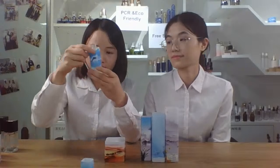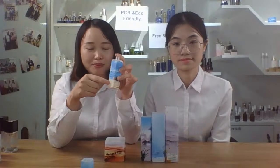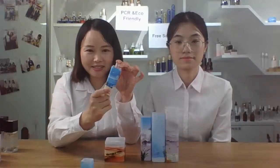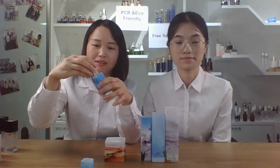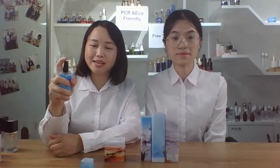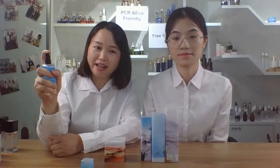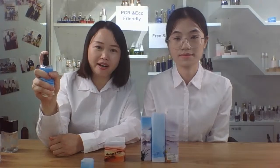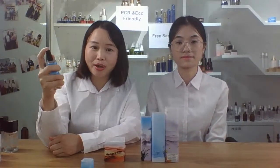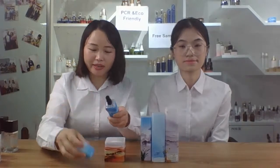It is made in transparent color, but the printing has colors, so you can see the transparency. And the bottle has a spray pump. I can show you the spray mist. It is very fine and even, and can spray very far. When I press the sprayer, it is very smooth.